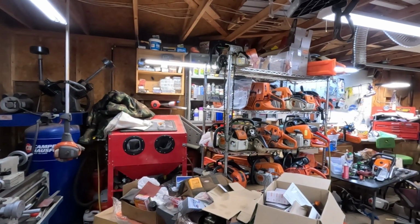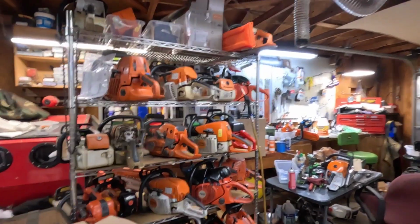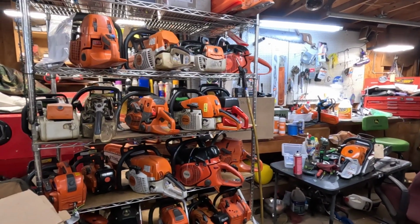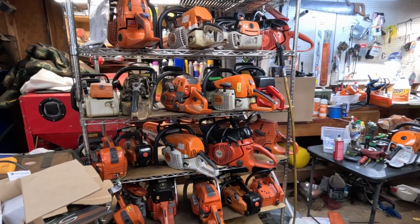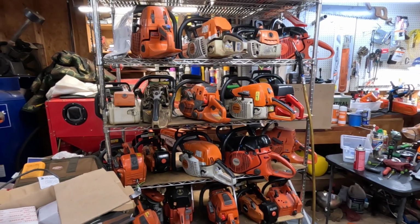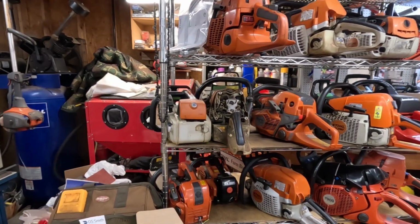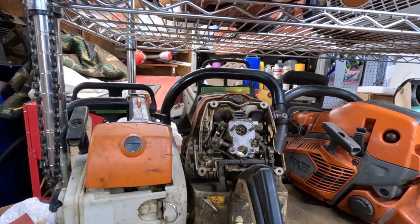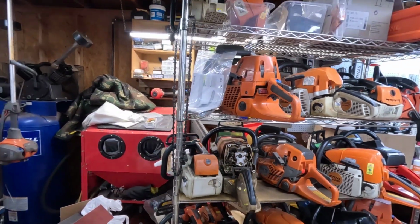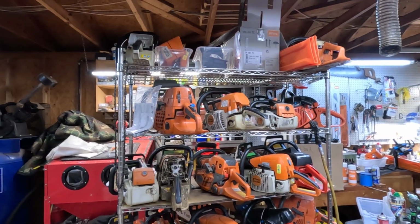So this is the Tower of Shame. These are pretty much all different saws in different conditions. Some of them run, some of them don't run good, some of them, hey man, can you build me this saw? And they bring their saw and it looks like that. So yeah. But anyway, that's one of the reasons I just quit doing repairs, because of that and parts. So now it's just builds.